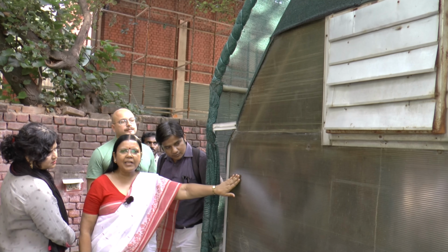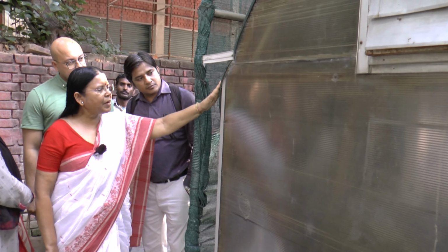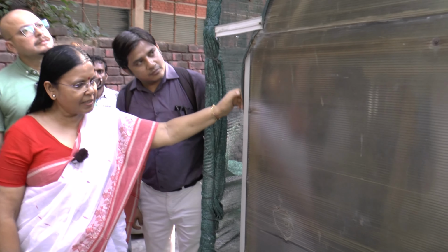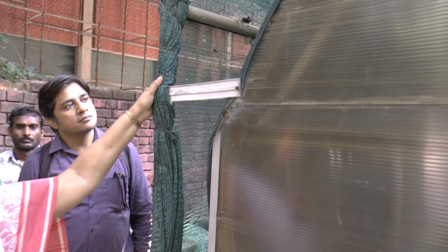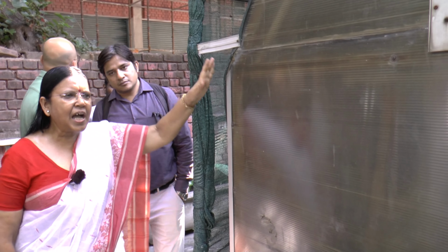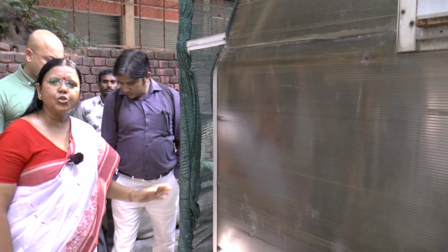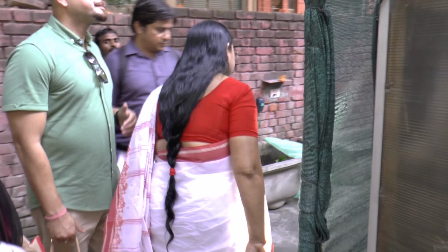So this is a polycarbonate sheet and there is a 6 millimeter gap inside, and above that we have put one nylon net, green color, so that it can cut the outside temperature, and above that there is also another net. We are maintaining the temperature inside the house with the help of these nets. And if we come to the back side, then I will show you how we are maintaining the temperature. Please come to the back side.